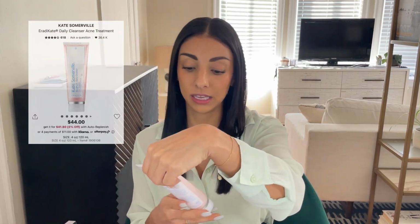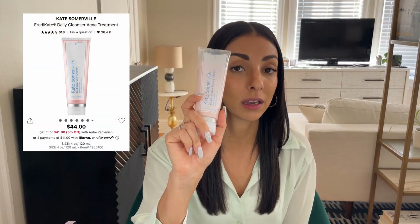I'm using the shade Rose, which I really like. You just push it up and then it comes out, and it's just really beautiful. It's very sheer, but it does give good coverage, which I really like. And on the 27th, they have Kate Somerville going on sale, and that is another brand that I use a lot of. So I really like the Eradicate Daily Foaming Cleanser.